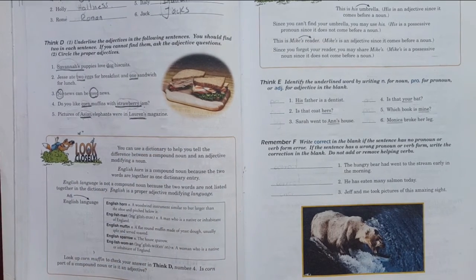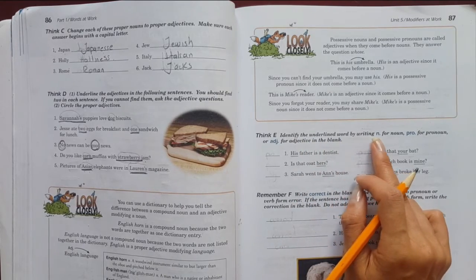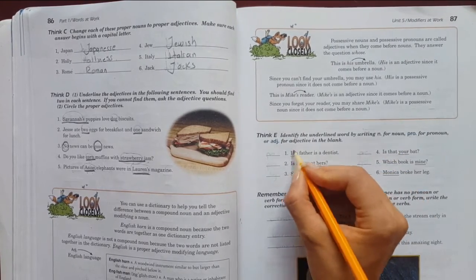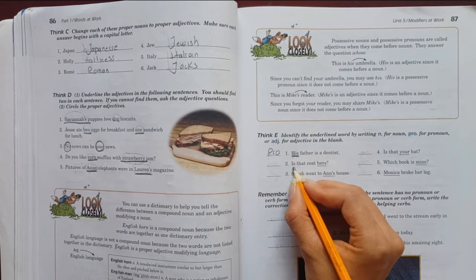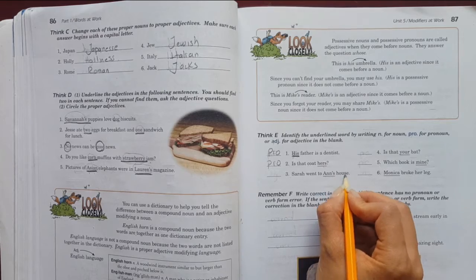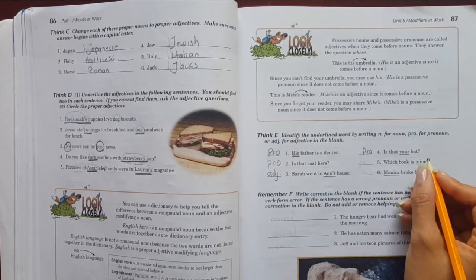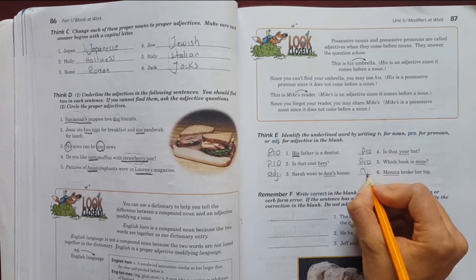Right? Very good. Now let's move on to page number 87. So here it says, identify the underlined word by writing N for noun, pro for pronoun, or adj for adjective in the blank. So we need to decide if this underlined word is a noun, a pronoun, or an adjective. So his, it is good, pronoun. 2. Is that coat hers? Hers? Good. Pronoun. 3. Sarah went to Anna's house. Anna's house? It is an adjective. De quién? Is that your hat? Your? Pronoun. Which book is mine? Mine? Pronoun. And Monica broke her leg. Monica? It is a noun, right?